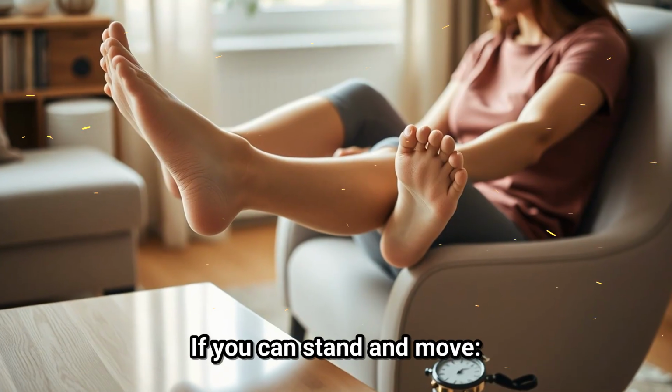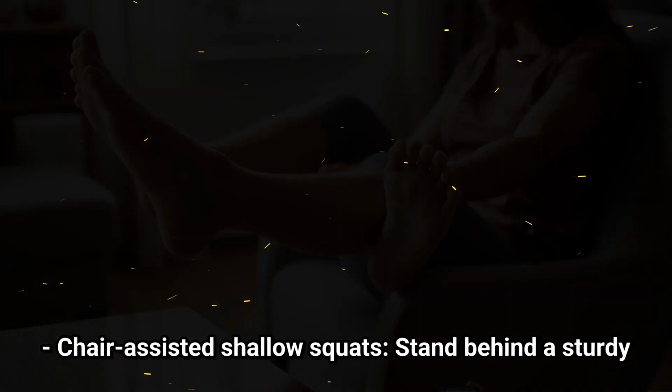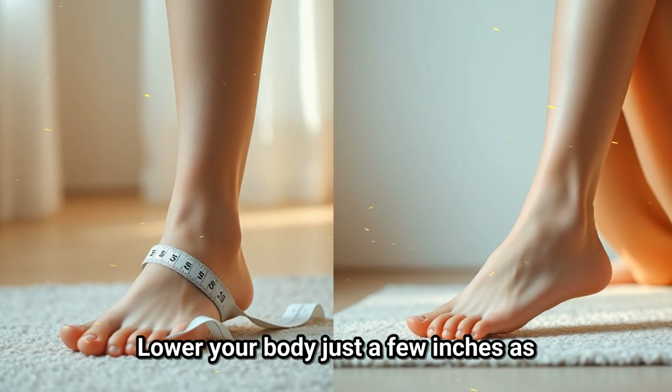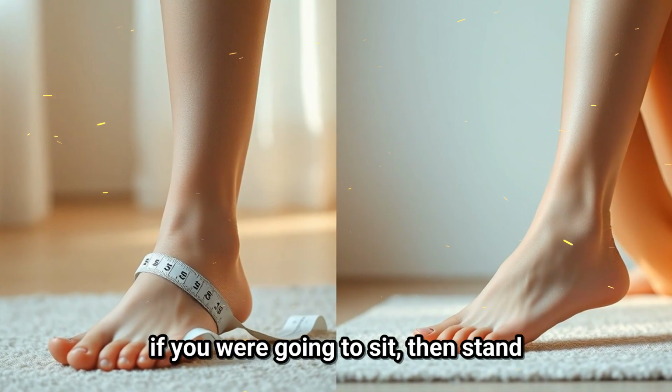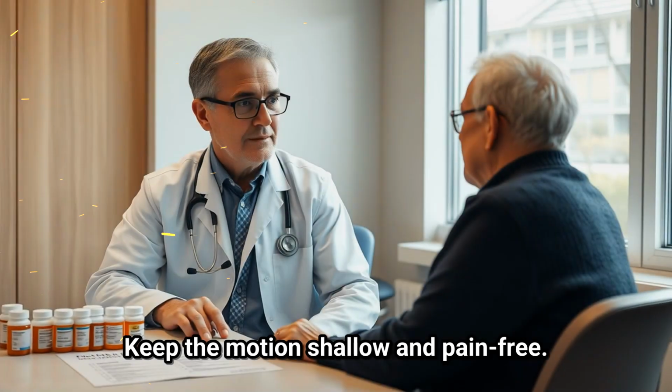If you can stand and move, chair-assisted shallow squats. Stand behind a sturdy chair, hands on the backrest. Lower your body just a few inches as if you were going to sit, then stand up. Repeat gently for 1 to 2 minutes. Keep the motion shallow and pain-free.